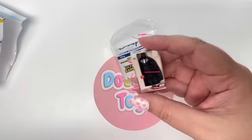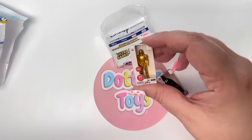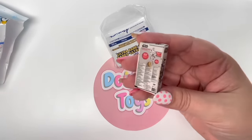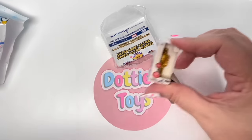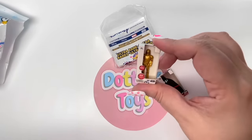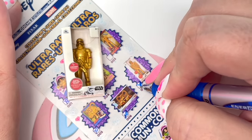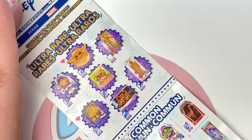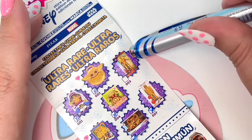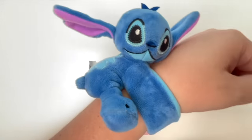With the gold Stormtrooper, we have the scary Darth Vader, but wow. Oh, wow. I'm getting so nervous. We can complete this entire collection today. Oh, my goodness. I have never completed a Mini Brands collection before, and this could be it. So there it is. There's our gold Stormtrooper. So let's go ahead and check that off. So all we need, this is it. We just need this gold Spider-Man. Can we do it? Stitch, you are so incredible for bringing us all this luck.